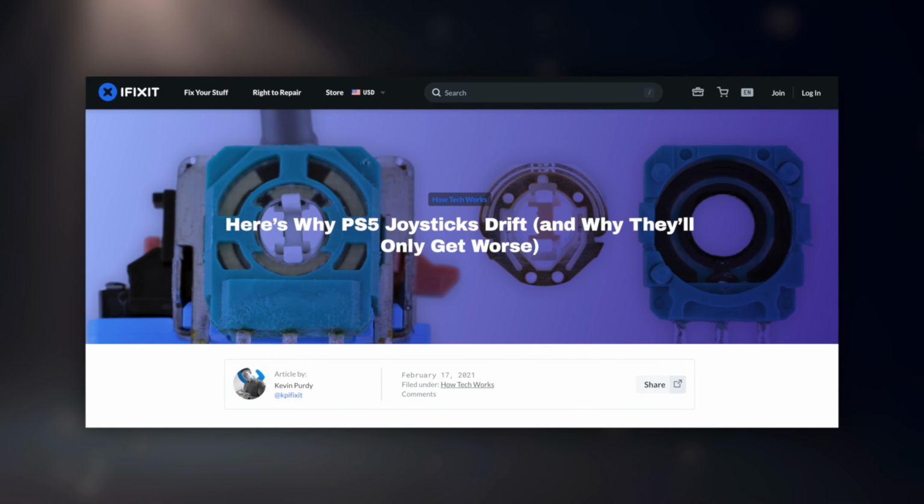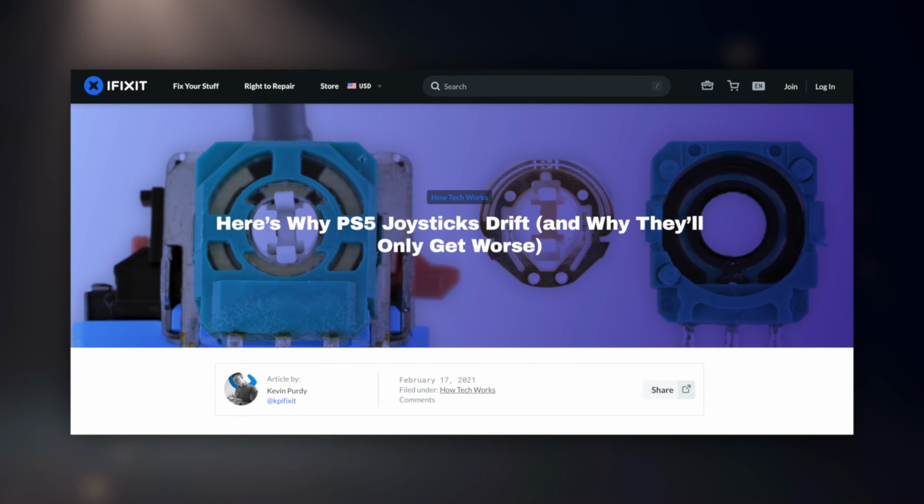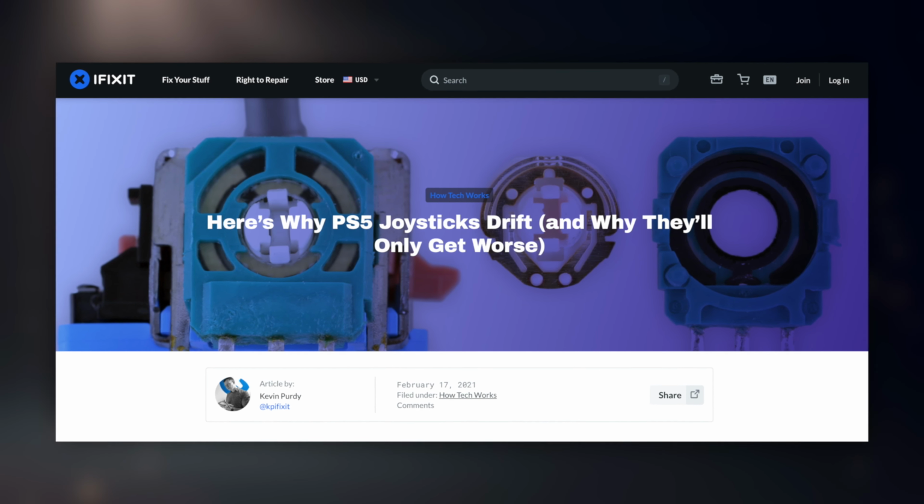So the first report I've read on this happening on the PlayStation side comes from iFixit. They're pretty much any console maker's worst nightmare because as soon as a console comes out, they get it in and they tear down literally everything they can to tell you how easy it is to fix. What they discovered is that for the DualSense controller, Sony is using this off-the-shelf joystick part that's been in circulation for a really long time, mainly because it's cheap.